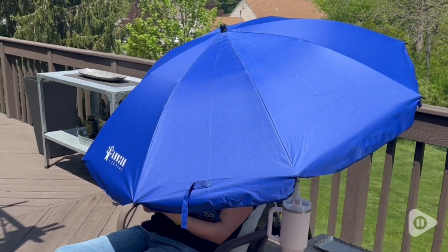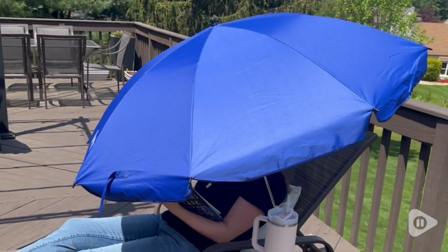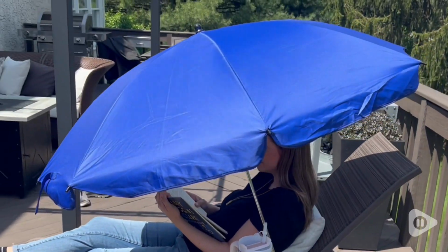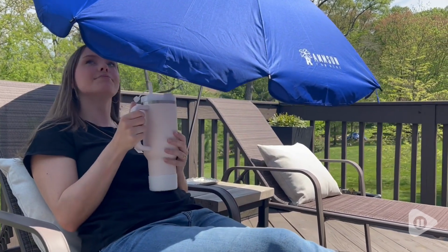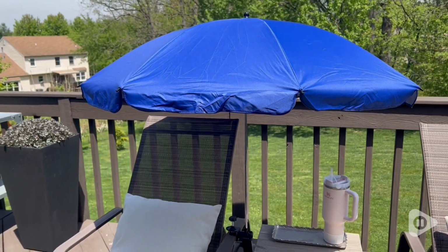I'm so excited to use this umbrella in so many different ways in the future, like the beach, a picnic, golfing, camping. This will be the perfect addition to my gear. Anywhere my chair goes, this is definitely coming with me.